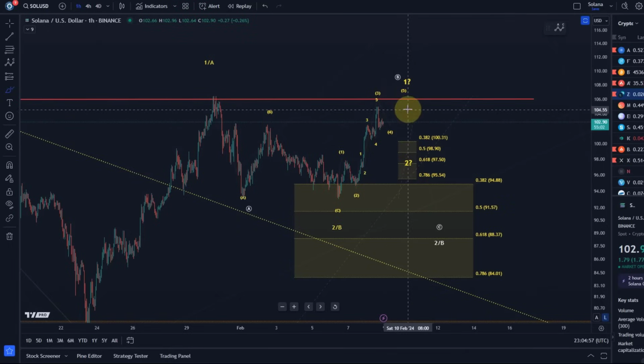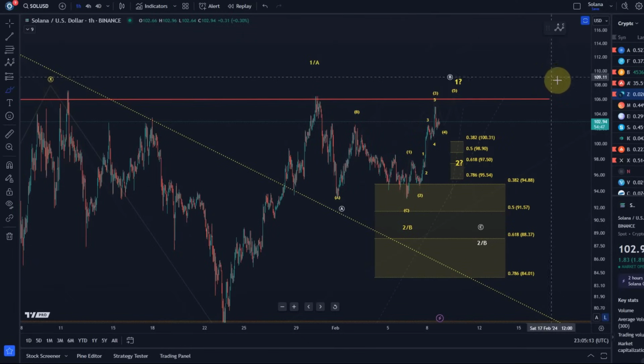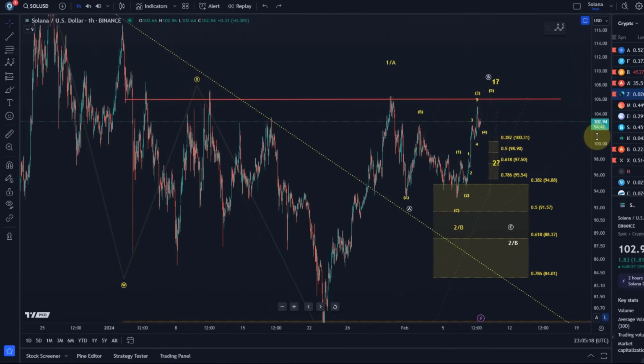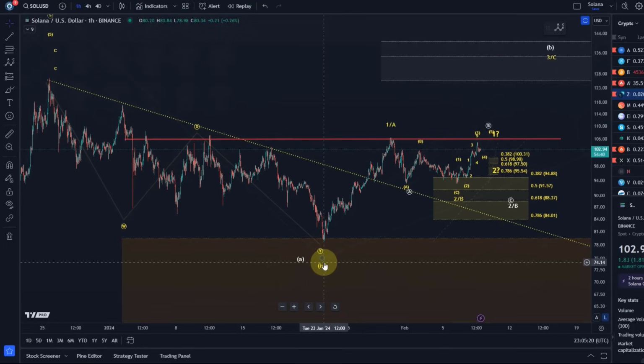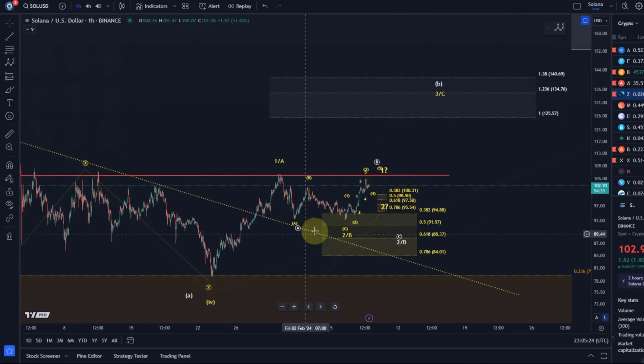I would like to see one more push higher, maybe towards that red line. And then I think the upcoming pullback would decide if we are really forming a higher low or that lower low, but still within the support area. Both counts are bullish, and both are actually part of this idea that larger degree wave 4 bottomed here on the 23rd of January, and that we're basically in a wave 5. So only below $84, I would have to change my assumption on the chart.